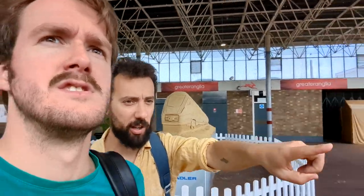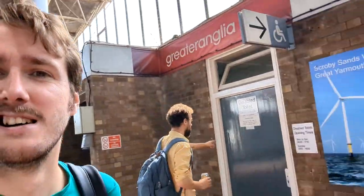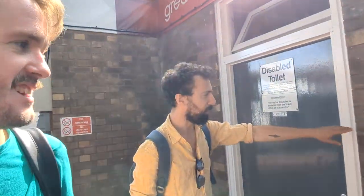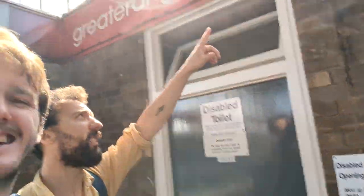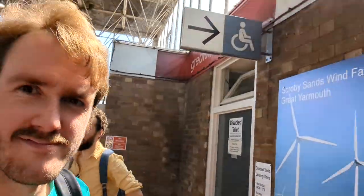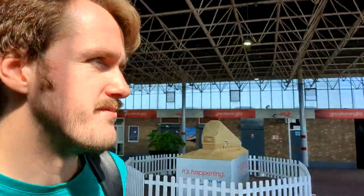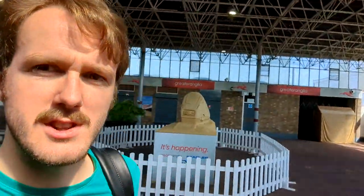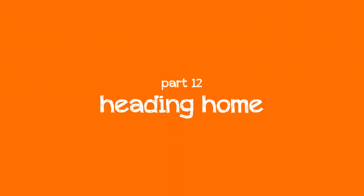There we go. That's a BR era disabled toilet with some BR signage and newer signage again. It's a whole mix of stuff. Chaos. Anyway, right, that's enough from us. It looks quite good from here. So let's go watch the train leave. Usually the sand trains are ones that are carrying 1500 tons of aggregate.